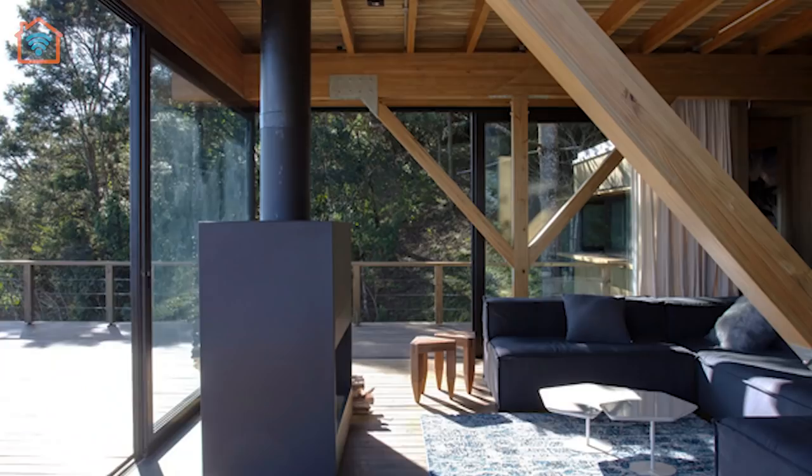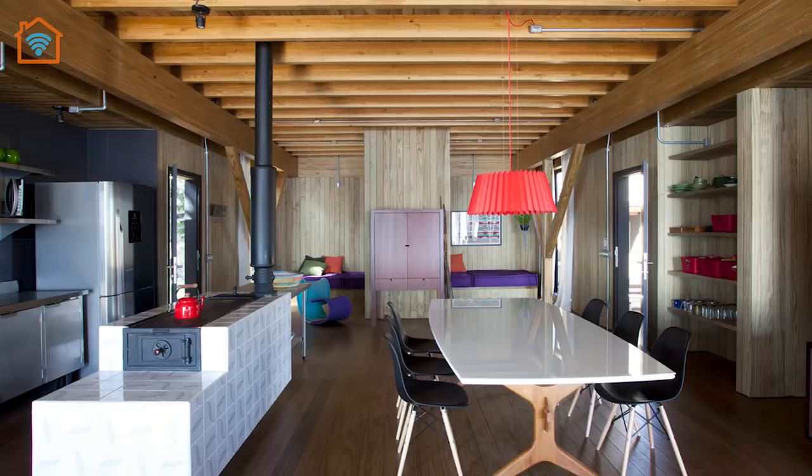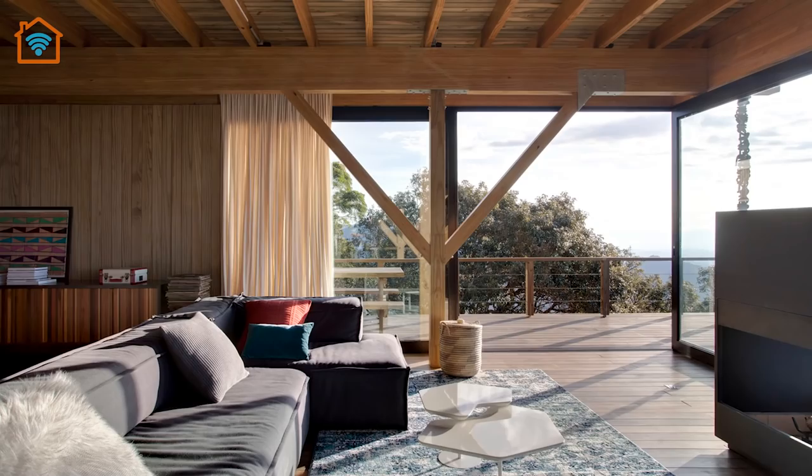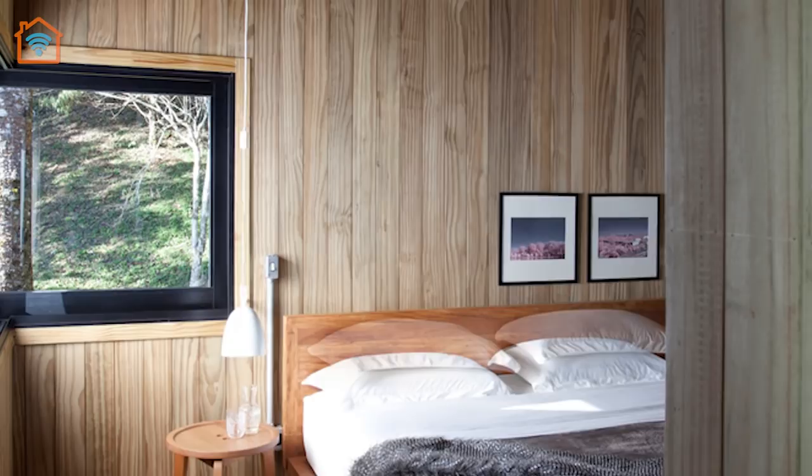The project is composed of three bulks that were denominated as full and empty bulk. The two full bulks at the extremities, lower and more private, host the suites. The region is very cold and with strong winds, therefore the bedrooms had to be considerably protected with smaller windows and lower ceiling height, promoting coziness and thermal comfort.